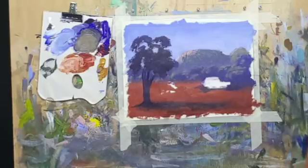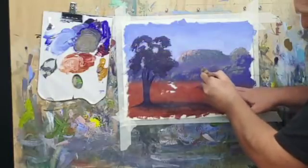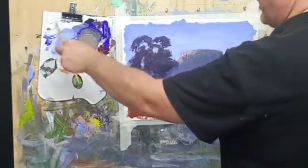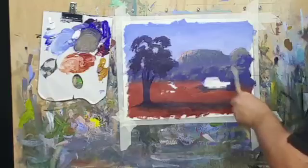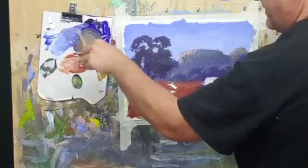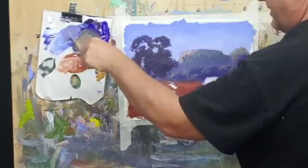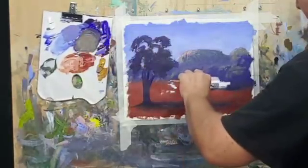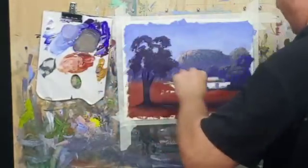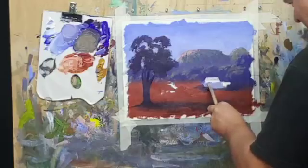Let us now work on this cottage. If the sun's coming from there, the front of the cottage is going to be in light here, but it's going to be in shadow on this side. But we don't want the shadow to be as dark as the foliage behind it. So I'll get the blue and the white, a little touch of the red, and make up a bluey grey. That's probably too dark. Yep, add more white to that. It's a little weatherboard cottage, so we don't want it to be too dark. But we'll just start to block in.